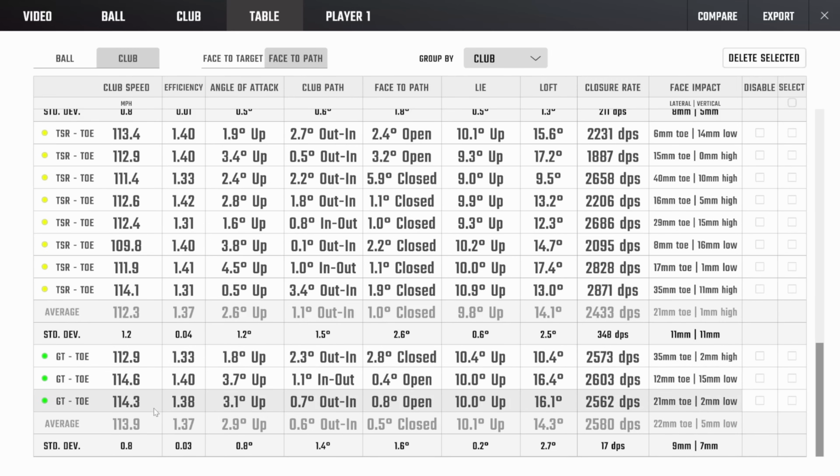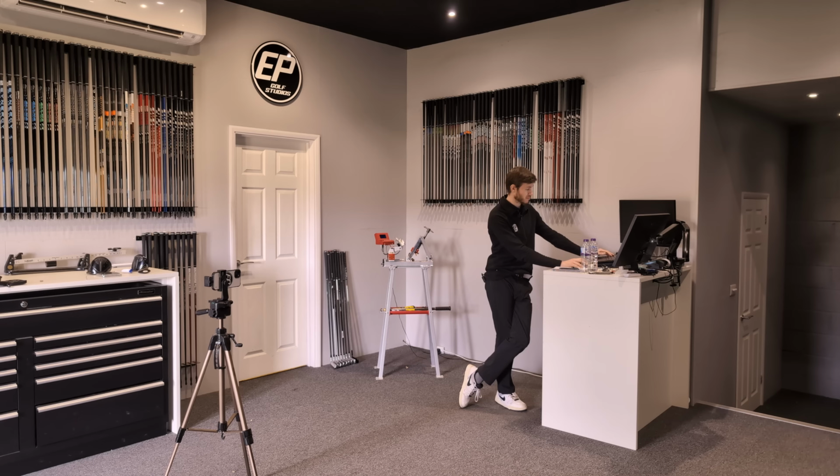So from an efficiency perspective, that was 1.38. The 17 mil toe on the TSR, we had 1.41. So actually a little bit more efficiency from the TSR, although it was slightly more toey with that strike, in fairness. And then the 15 mil toe, it was 1.4 efficiency with the TSR. Again, appearing data-wise, slightly more efficient from the TSR.